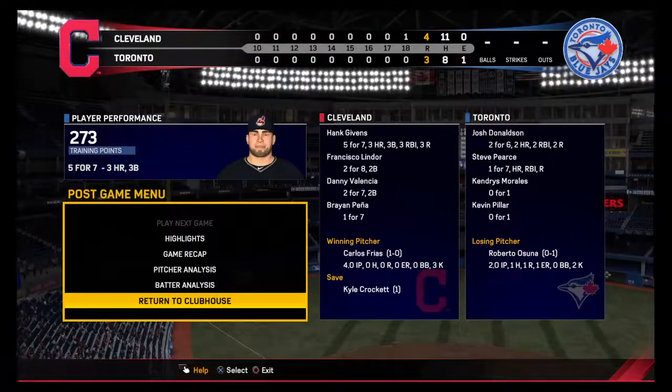Score for our ball game tonight for the victorious Cleveland Indians. Four runs.